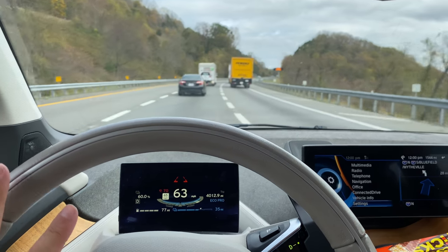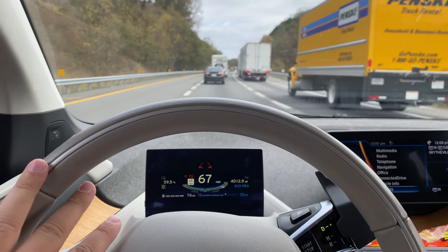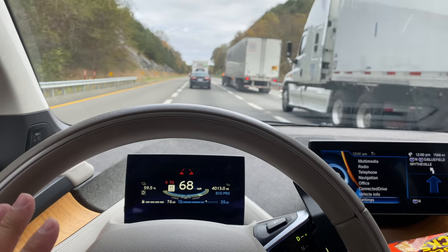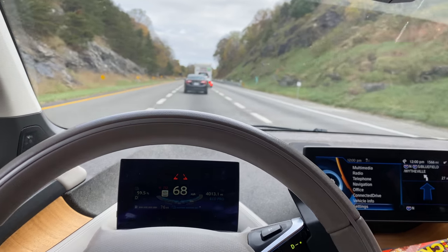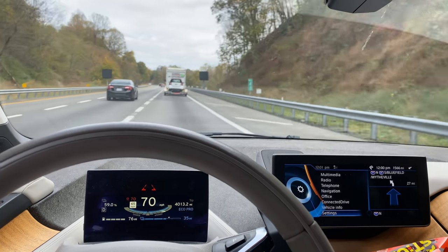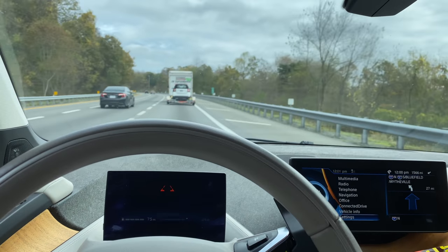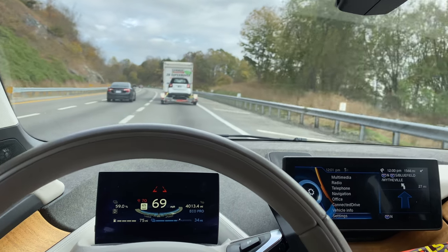If we did not have this car coded to hold state of charge, the car would be limiting power right now because it starts the range extender with 6% battery remaining, and we are already below 6% of where we started to hold it. So this is a necessary upgrade for i3 owners, especially for these long hill climbs. We'd be limited to 30 miles an hour right now if we did not have the engine kicked on at a higher state of charge where we can just eat into the battery a little bit more.